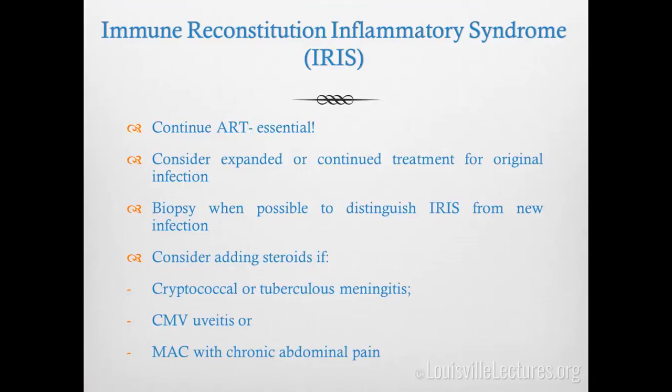So as far as the ART, it's essential that you continue that, okay? We don't stop the ART, we keep going with it, okay? And again, we talked about this already, biopsy when possible, and you can consider adding steroids because it's inflammation, right? But when do you add those steroids? In specific situations. If you have cryptococcal or tuberculous meningitis, you can add steroids because obviously if it's up here and you have all this inflammation and you have the cranium, there's nowhere to go. So you want to decrease that inflammation.